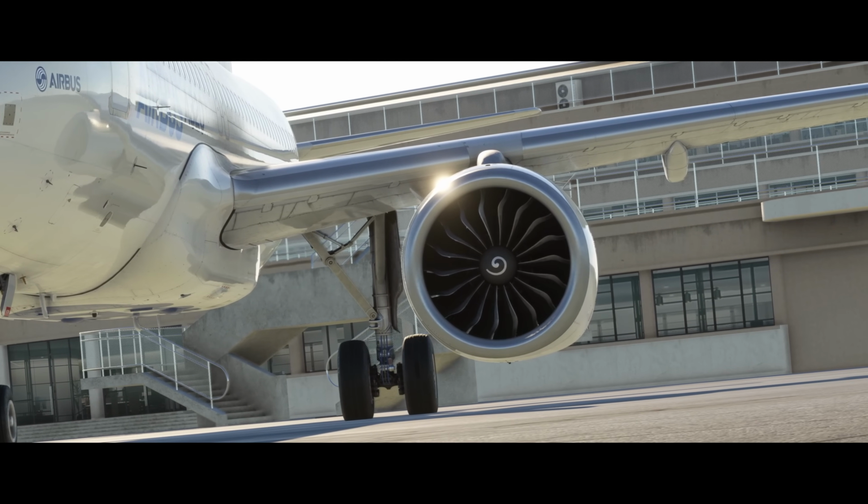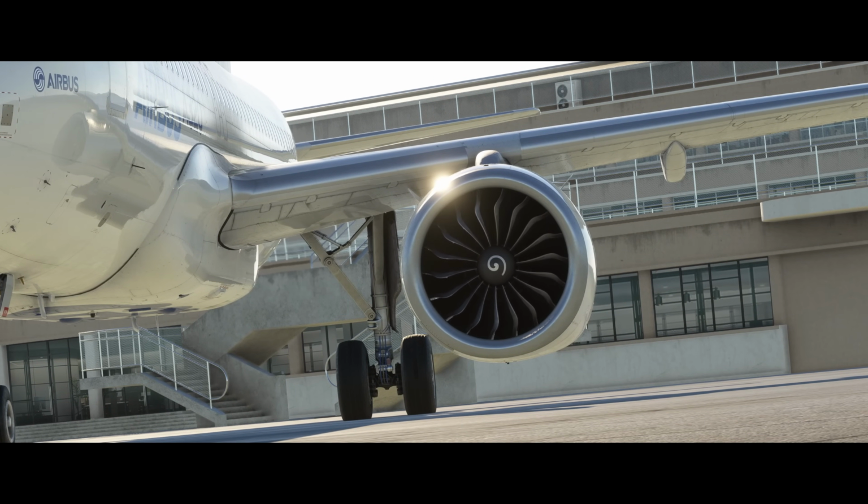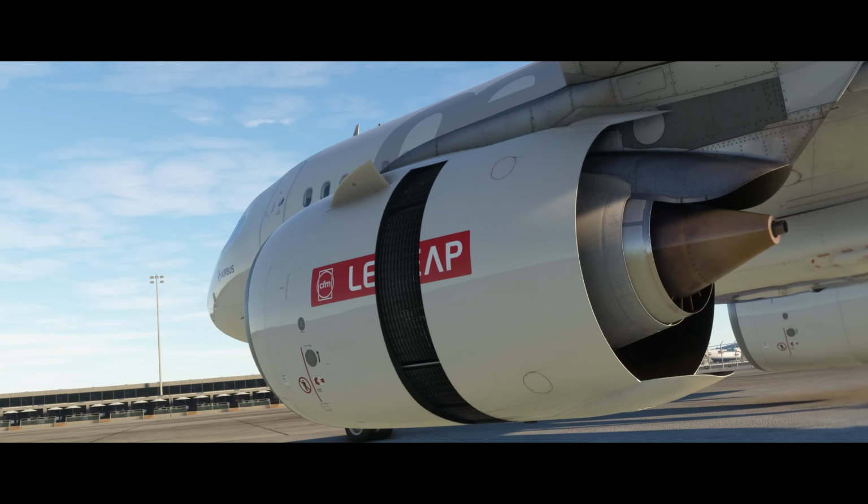Also, it has a different design of reverse thrust because the engine is so much bigger. The older engines used an older style that wouldn't fit, and now we have a sleeve type door, so it slides all the way back, and the reverse thrust is a lot more effective on the Neo than it would be on the older engine type.